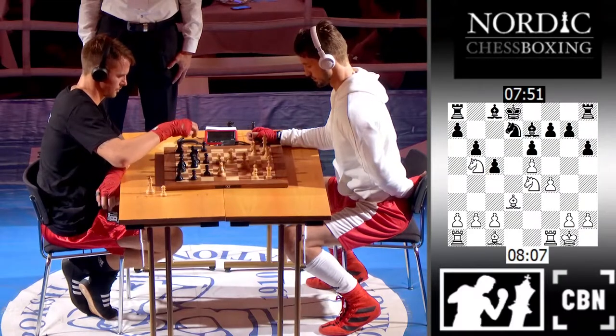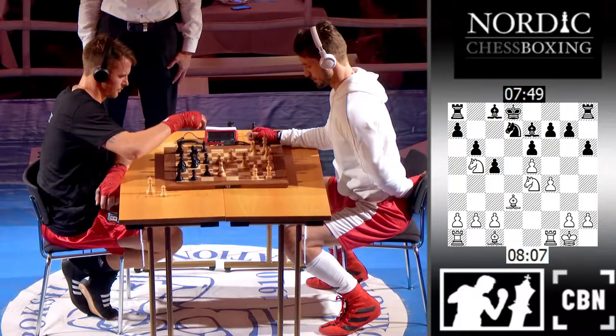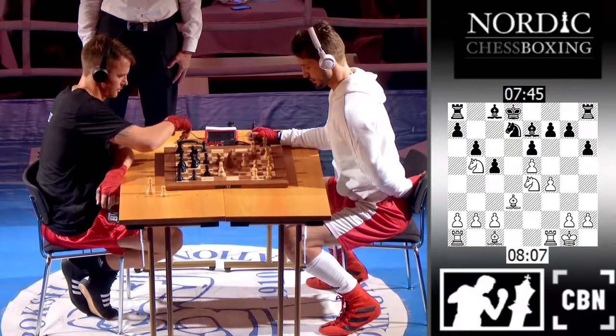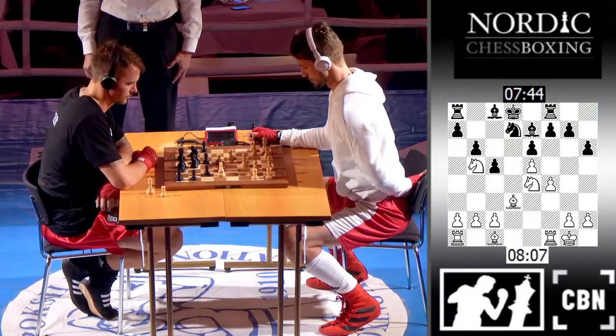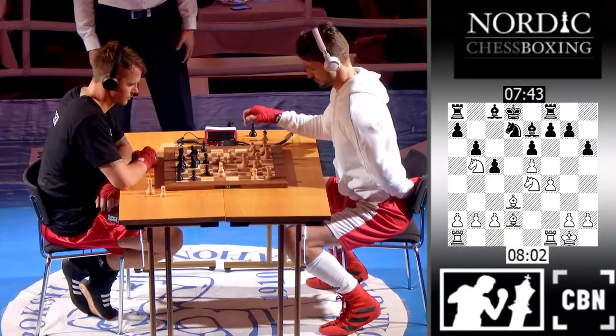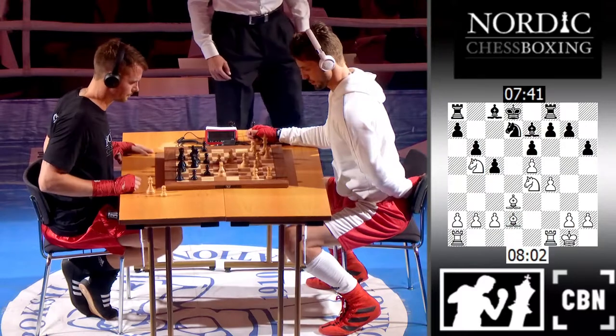The c6 check would have been great because it would have disturbed Black's king. He would have had to have moved it. That would have prevented him from castling. At the moment, Black's actually stopped himself from castling on the king side. I didn't see what the threat was there. Maybe he saw something I didn't.